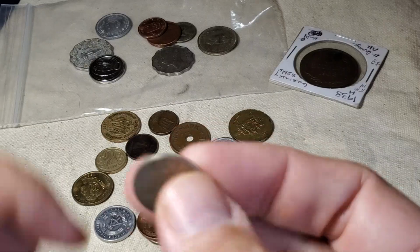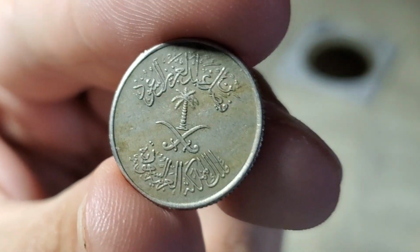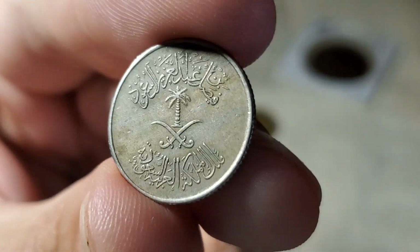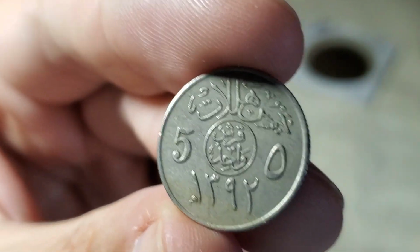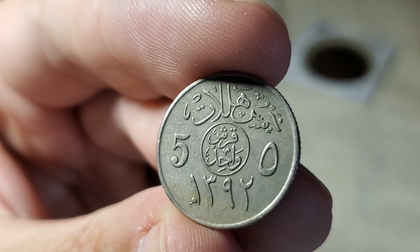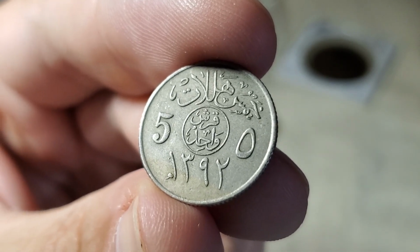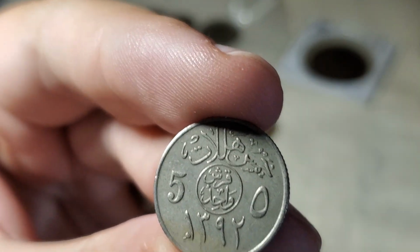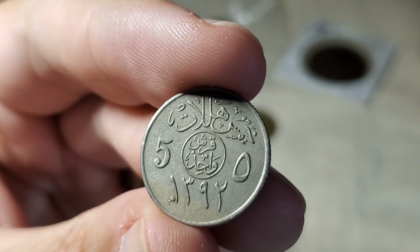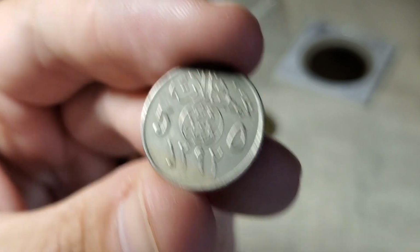We'll move to a coin from Saudi Arabia. Here we go. Most of the coins throughout the 1900s are pretty much the same, but this is a smaller denomination, 5 halala coin. On their calendar, that is Arabic year 1392. So in our calendar, that is 1972. KM45.